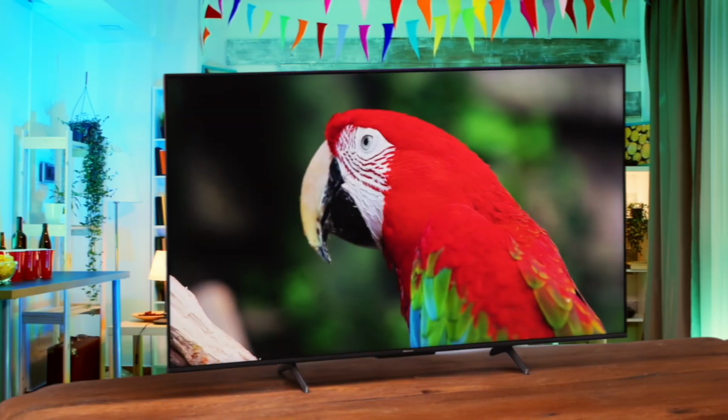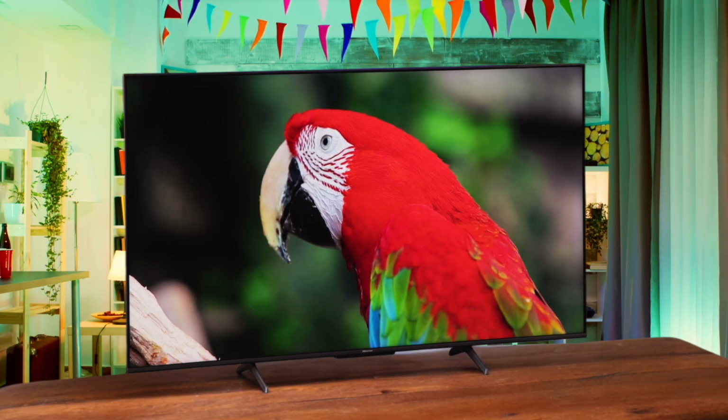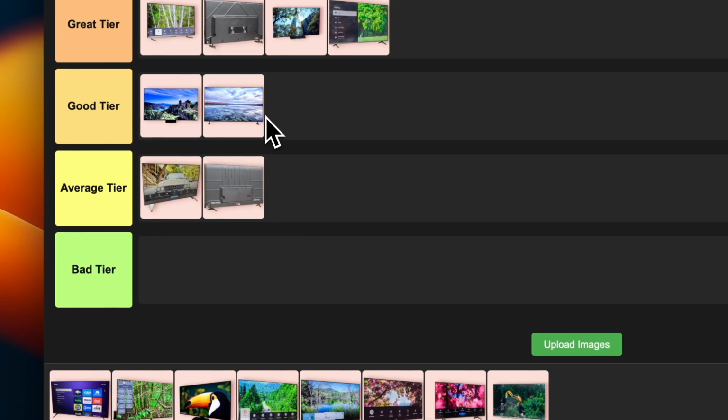Number 11. Hisense U6. The Hisense U6 is a decent budget-friendly TV that offers good value for its price. It has excellent contrast and adequate HDR brightness, so it looks pretty good when watching HDR content in dark rooms. The viewing angle is inadequate though, so it's not the best choice for wide seating arrangements. I'm placing the Hisense U6 in the good tier.